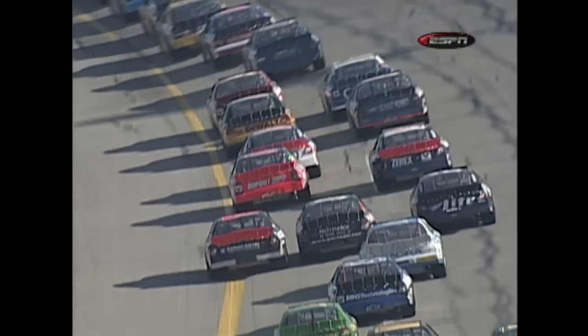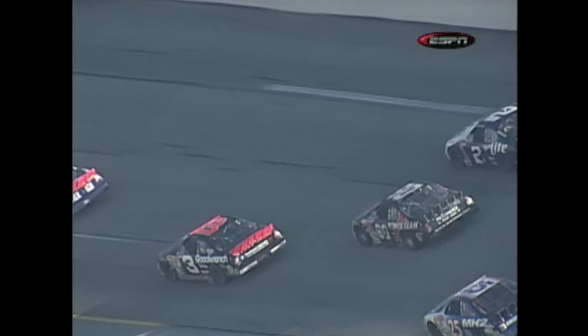Let's show you what happened a moment ago with Earnhardt there on the left side of your screen. Watch the three car. That's Rich Bickle on his outside. They go down in the corner, and all three cars touch. Rusty Wallace and Bickle touch, with Bickle's right side, Earnhardt's right side, and Bickle's left side touching.